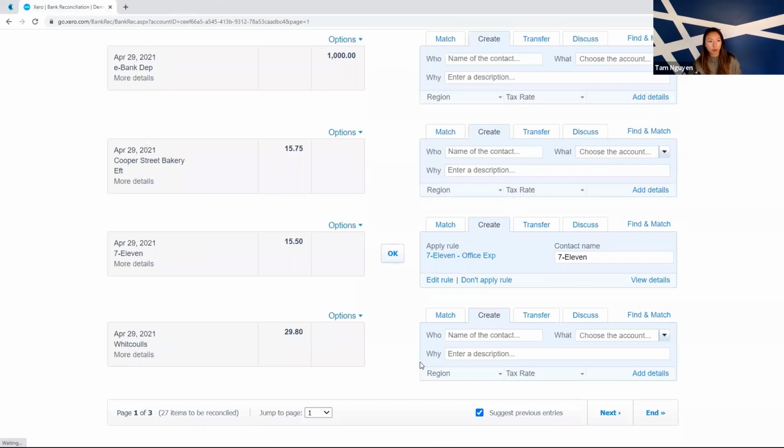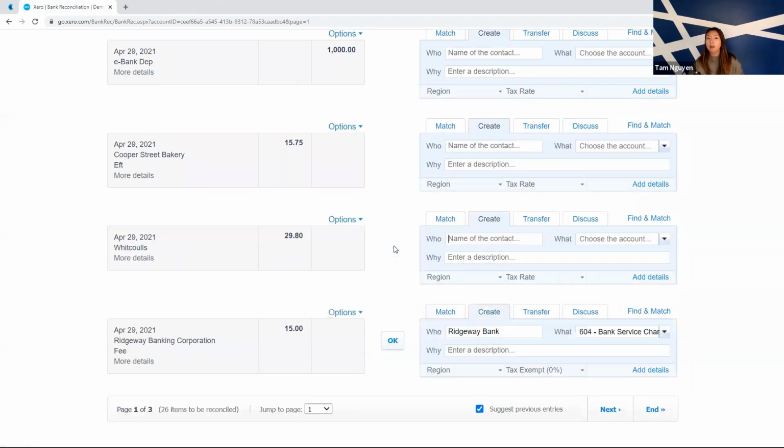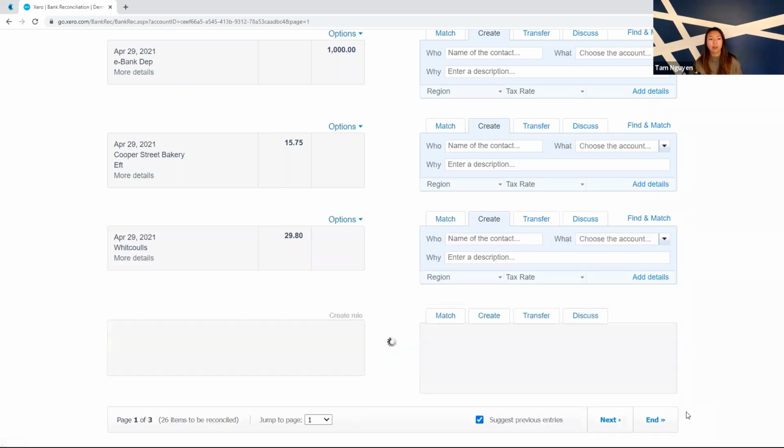So just like I did before with auto match, I'm going to come back down here to the 7-Eleven transaction. I'm going to click OK, and it's going to get reconciled. The other thing that Xero will do is suggest previous entries as well. So it'll remember if you've manually coded a transaction in the past. Ridgeway Bank is one of those transactions. It's a banking fee for $15. You coded it bank service charges in the past, and so it's suggesting it here. So all you have to do again is review, click OK, and then it's reconciled.